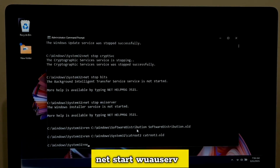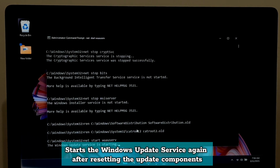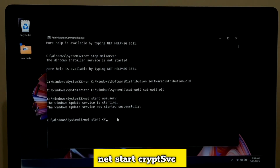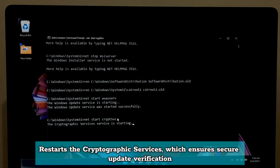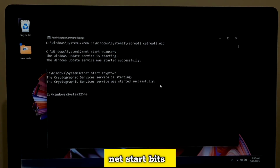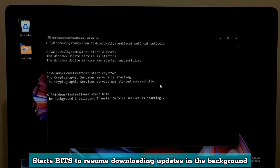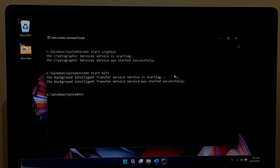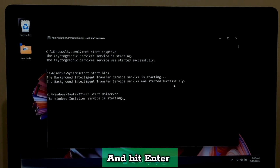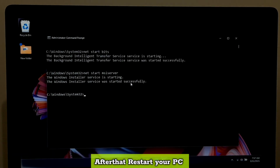After that, type net start wuauserv and press enter. This starts the Windows Update service again after resetting the update components. Now type net start cryptSvc. This helps to restart the cryptographic services which ensure secure update verifications. Next, net start bits and press enter. This starts BITS to resume downloading updates in the background. After that, type net start msiserver and hit enter. It starts the Windows Installer service, allowing updates to install properly. After that, restart your PC.